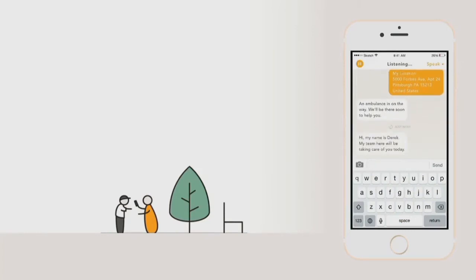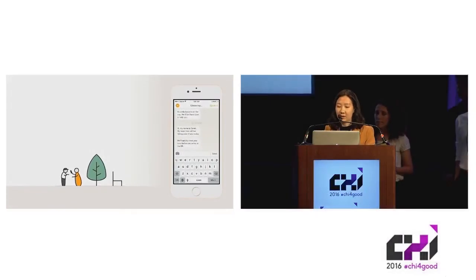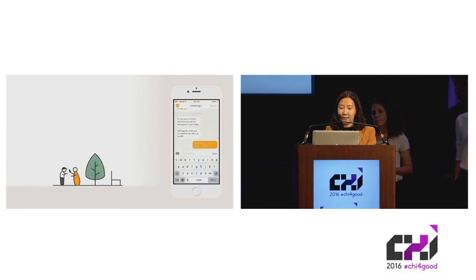Once emergency personnel arrives on scene, the LifeKey mobile app will allow deaf users to speak by typing using text-to-speech and listen using speech transcription. The app also lets you look back through your SMS conversation and speaks aloud any message, so you don't have to repeat yourself to bring the on-scene personnel up to speed.